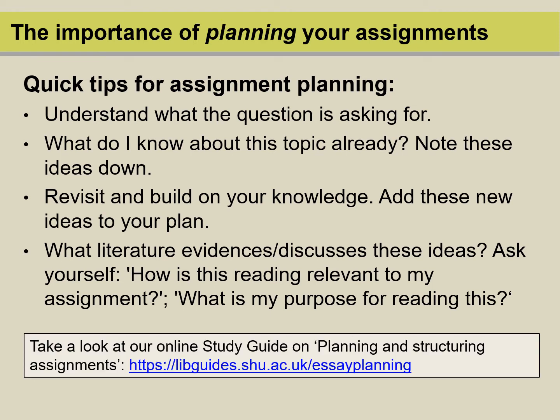Now, what I've presented here is a very quick bite-sized rundown of tips for assignment planning. As I stated, these are just quick tips, but if you want to have a look at a more in-depth guide, do take a look at the link at the bottom of this slide. So we have an online study guide on planning and structuring assignments available, and it goes through each of these tips in a lot more depth.